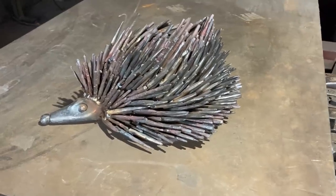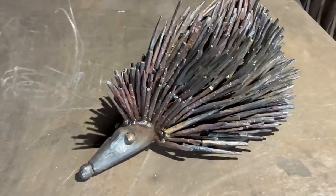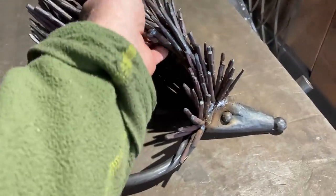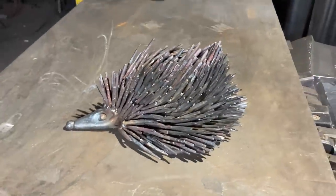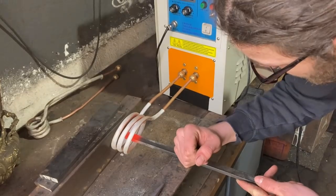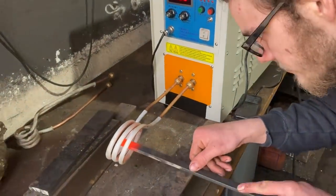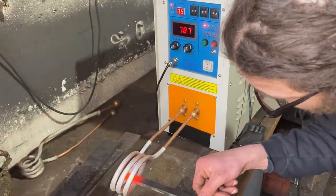So Robin is working on an eel out of steel. He's not quite finished here. You can see it's still a little bit of a construction site, but I think this is already looking beautiful. Is the thing water cooled? Yes, the pump is in there. Oh, okay, so it's water cooled. Pulling right now, 780 amps.